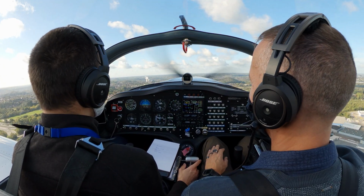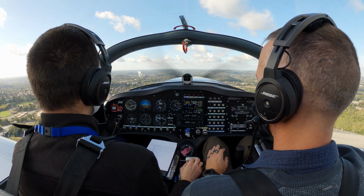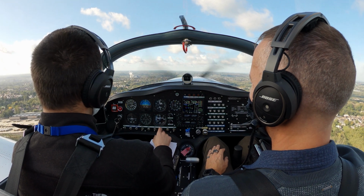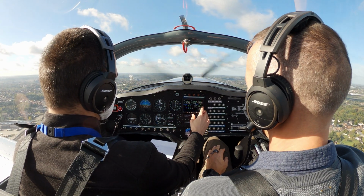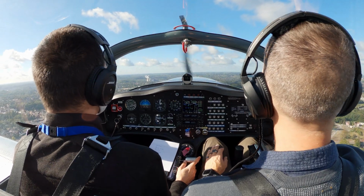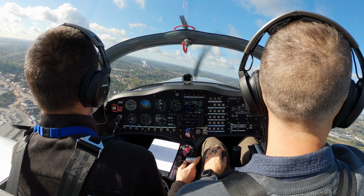Okay, we are 400 above. Speed is check. Steps up. Maximum continuous power. Auxiliary fuel pump off. Landing lights off. Engine parameters all checked in the green. So after takeoff checklist is completed, then we can turn to the left. Left and right is clear.